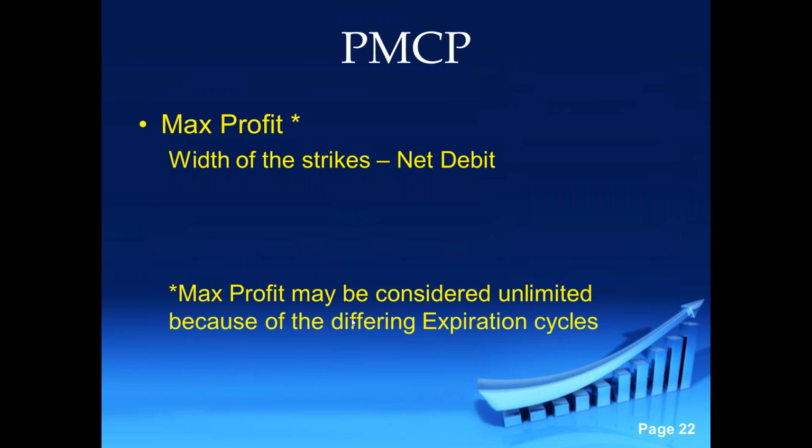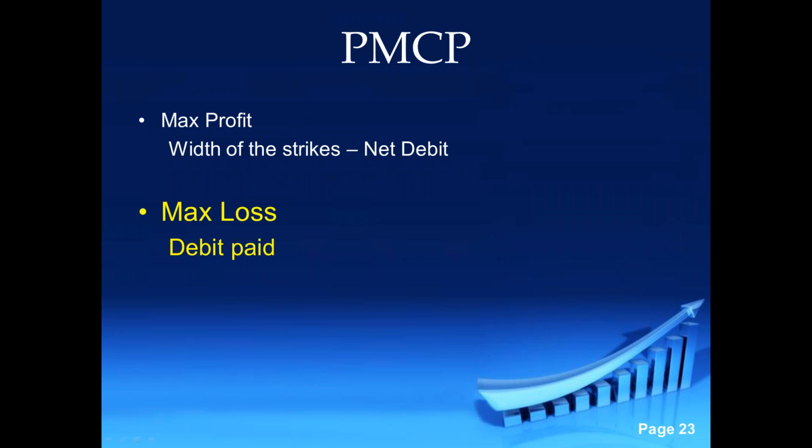Your max profit may be considered unlimited, being that it could go to zero, because of the different options expirations. If we were to let that short put expire worthless and we left on that long put, from wherever we get into that put to zero is our total max profit potential. And then our max loss is that debit we paid. If I go back to that example of $10 wide strikes and we paid $7.50, that is the most that we can lose in this strategy. But I'm going to show you different ways that we can reduce that max loss by selling more premium against this long put.